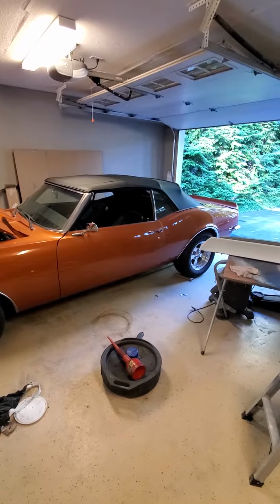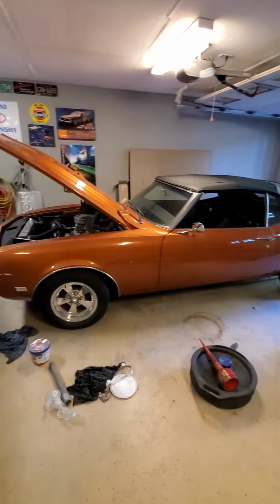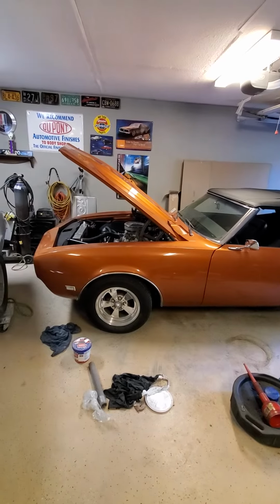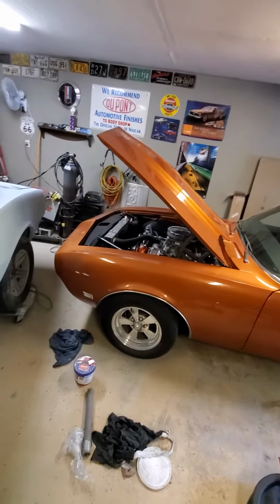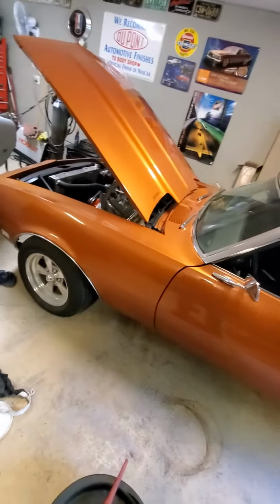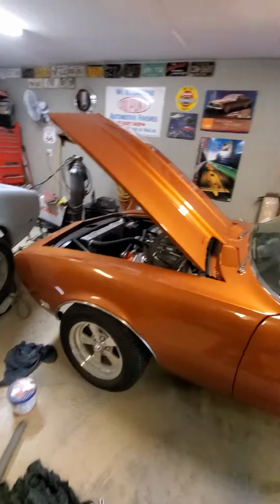This is my 68 here. I painted this in the same garage, full restoration. Painted it in here maybe 2012, I think. Still looks really good. So hoping this one comes out as good as this one did.